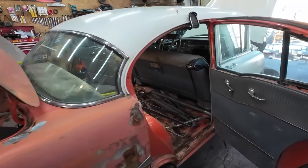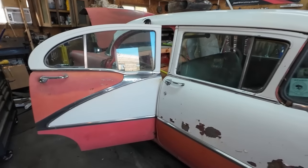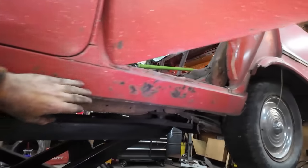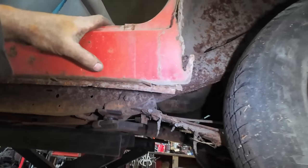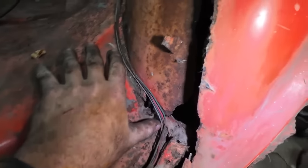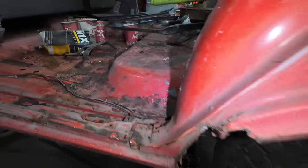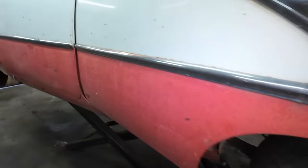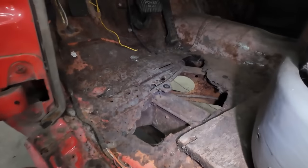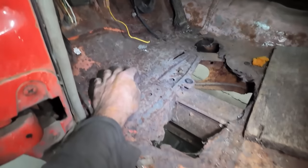Well, there's not too much going on here. So I think next thing I'm going to do, we'll just lift it up. Just have a look underneath just to see what's going on. Well, this side's not so bad. We got similar rust here. Not too bad. And there it is. Always something. Oh yeah. You know, but it's not bad. That's completely doable. What's here? Just down there. And, well, that's actually not bad. That's actually less than the 54 was.